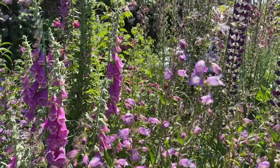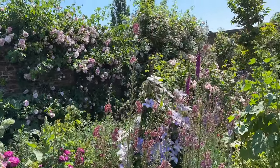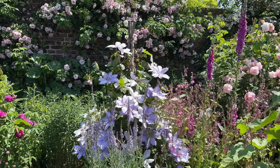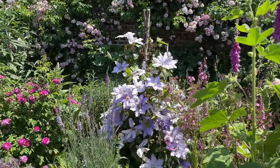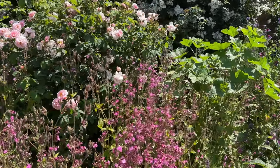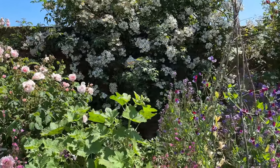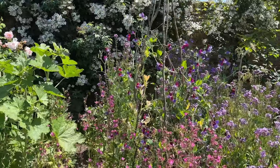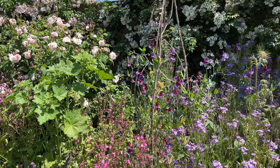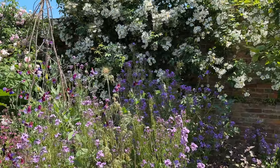Yeah, I will take a shot. Oh, and the smell is just amazing. The perfume is just amazing. It's roses, sweet peas, and sweet rocket. And the combination is very unusual, but very, very pleasant.